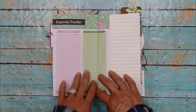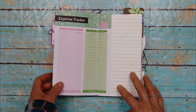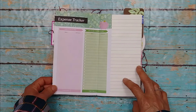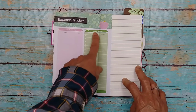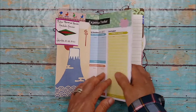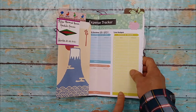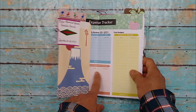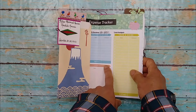Okay, and then on this other side is the other page that I was telling you guys about that came from the travel journal that Etta sent me. And so this one says activities, the item and the amount, and miscellaneous item and amount. So if we go back to this page, it had food and drink item and amount, okay? And then it had accommodations item and amount and total, and transportation item and amount and total.